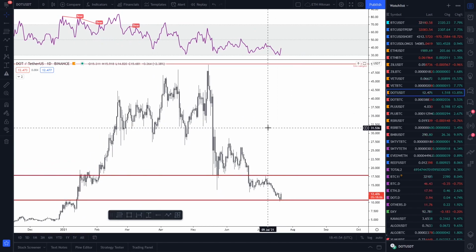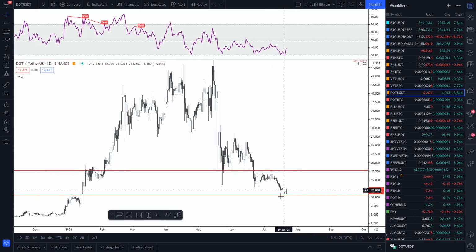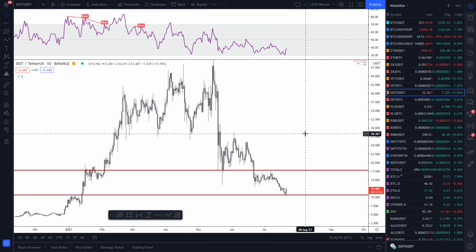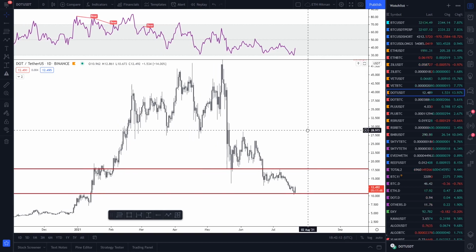Today we're going to take a look at Polkadot. We've had a bit of a bounce here. This is across the board. If you look to the right hand side, everything's green, Bitcoin leading that charge as usual. Currently, we have that conference going on with Elon Musk, Jack, and ARK Investment, so very volatile time potentially.